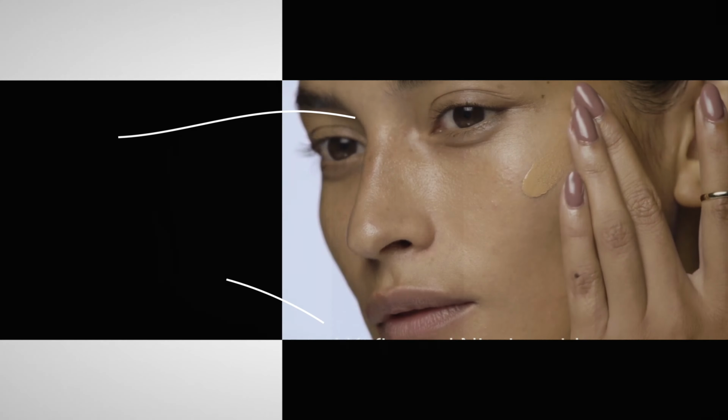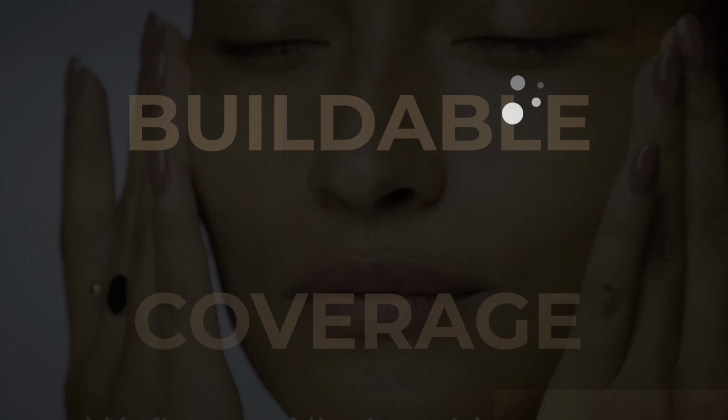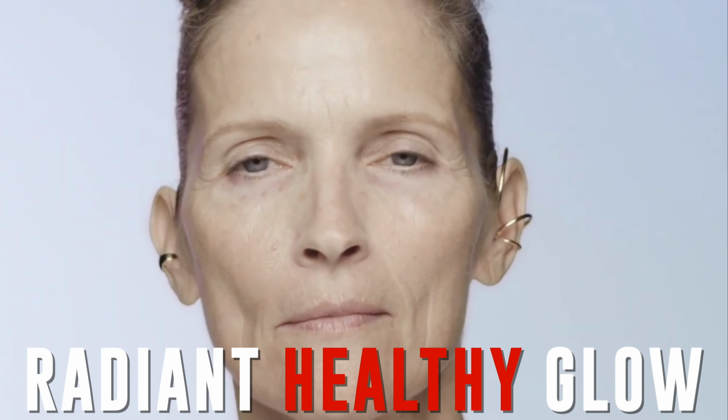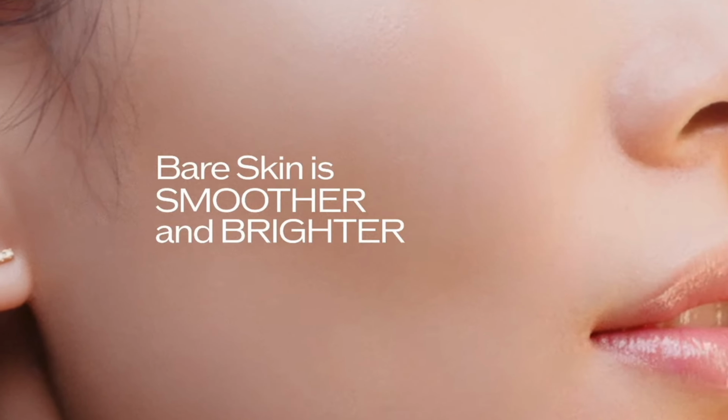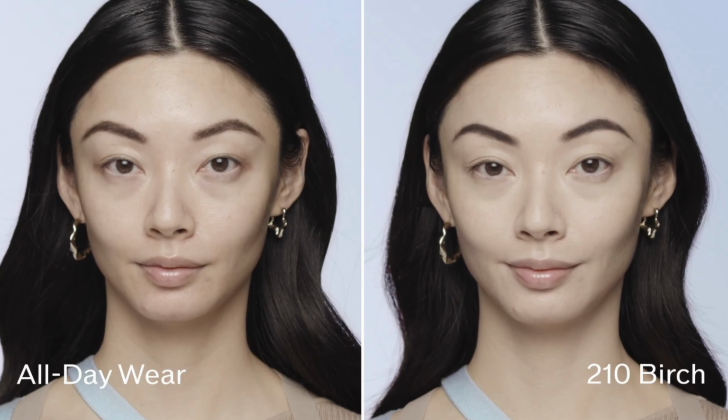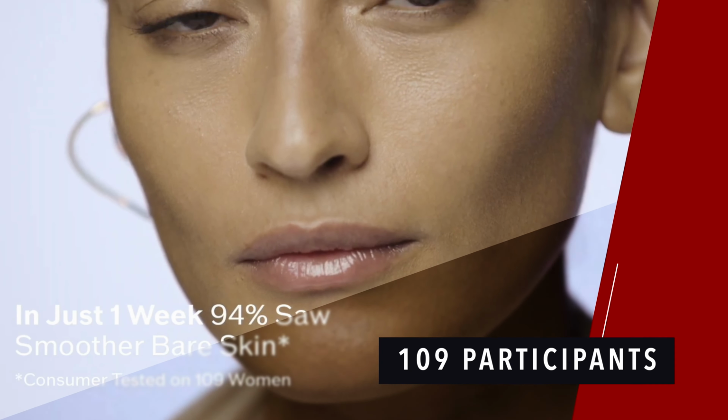This is a skincare active foundation with a buildable medium coverage that's supposed to deliver more of a radiant, healthy glow finish, and it's supposed to visibly improve bare skin in 1 week, but just keep in mind this was a low participant study with a little over 100 participants.